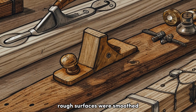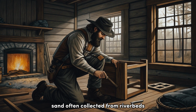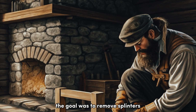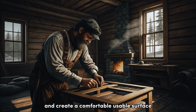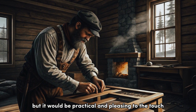Rough surfaces were smoothed using whatever abrasives were available. Sand, often collected from riverbeds, coarse animal hides, or even specialized rough stones. The goal was to remove splinters and create a comfortable, usable surface. The finish wouldn't be glass smooth, but it would be practical and pleasing to the touch.